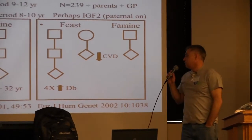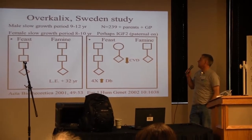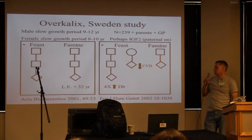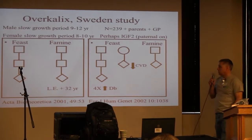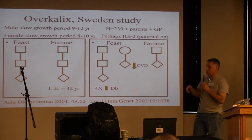And here's another example of this. This talk's going to go by real fast here, I think. This is a province in Sweden over Kalix. Data is absolutely stunning. The original study that was published was back in 2001.